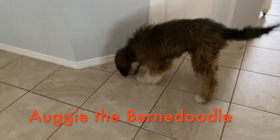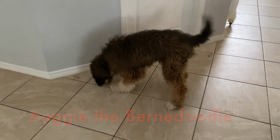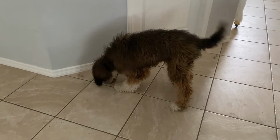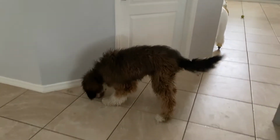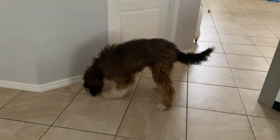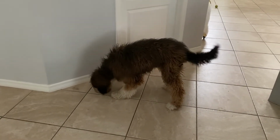Like he has never drunk before in his life. It's like it's the first time he's ever seen water. Augie, today he's gonna get his haircut. The mobile groomers come in, so we're gonna see how that's gonna work out. Augie, are you still gonna be fluffy?